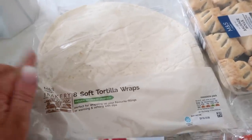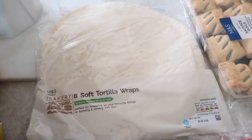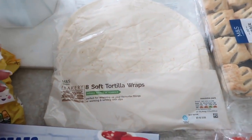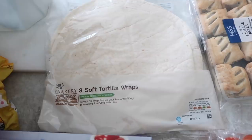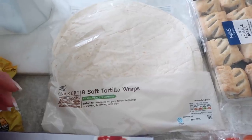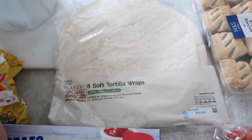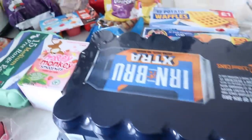And then over here, I've got my M&S soft tortilla wraps. I always get the white tortilla wraps because I think if you're going to spend that many calories on a wrap anyway, it may as well be white. I feel like there's only about 2 calories of a difference between the wholegrain one and this one. So I just get the white one as a treat, and I love it. And then moving over to my Iceland stuff.